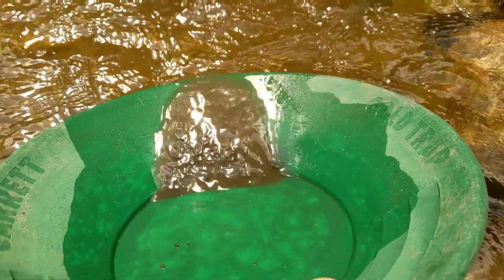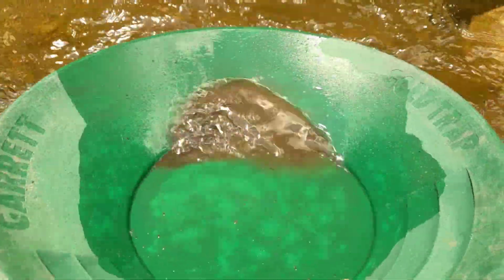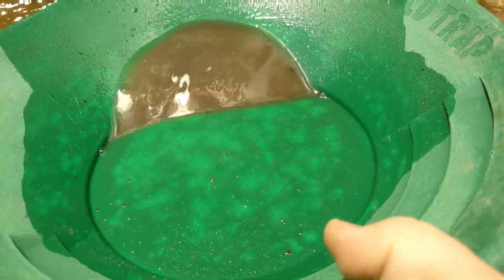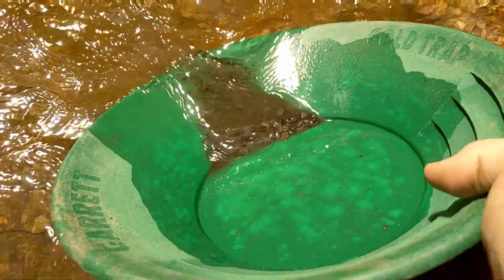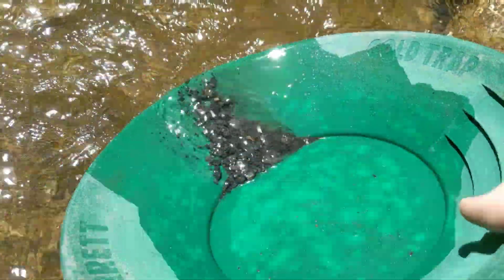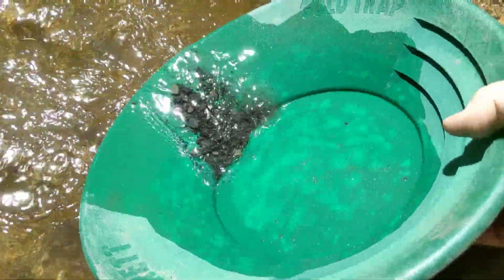I'm rocking the pan back and forward and back and forward, and I'm just trying to get the heavy material, the gold, to settle in the leading edge of that bottom crescent piece, and that's where I want that to be. So now that it's there, or I believe it's there, I'm going to go ahead and just pan this ever so carefully.